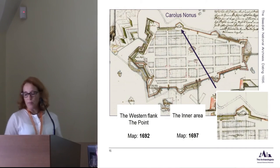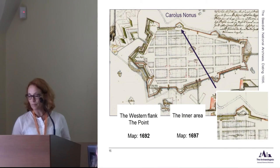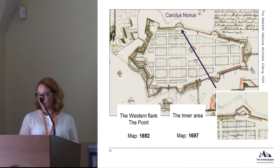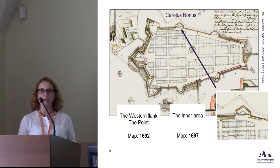A few decades are passing, and they have started to concentrate on the eastern and the southern part of the fortification. But in 1692, they are returning to the bastion Carolus Nonus once again, and its western flank and point, to plaster the wall this time another 3 to 4 feet. A few years later, in 1697, they once again are filling the inner area with soil.